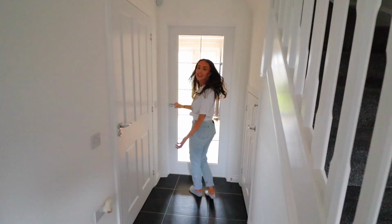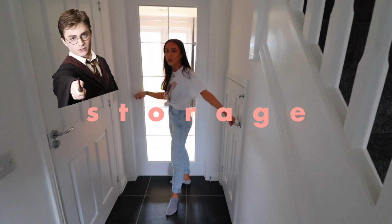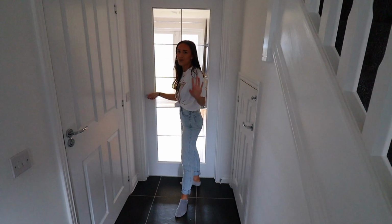And then here's just a storage room, our little Harry Potter room. We won't show you that.